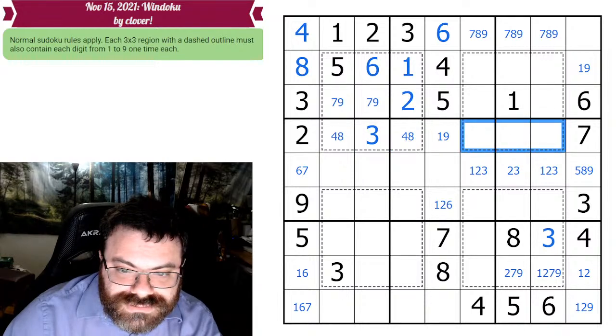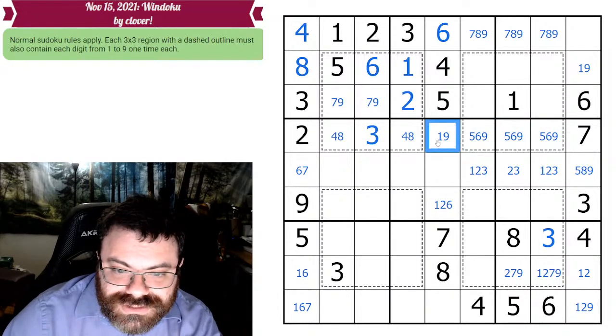8 pair. This is 1. Can't be 2, 3, 4. We need 5, 6, 9. These aren't 1s though. So the 1 goes here. That's not a 1.